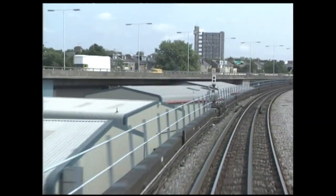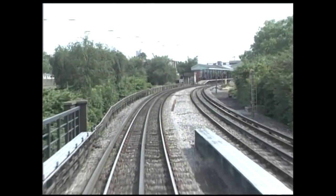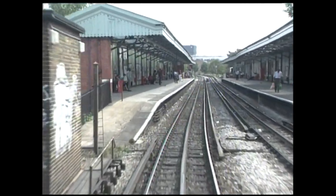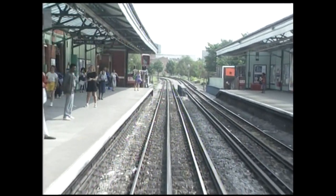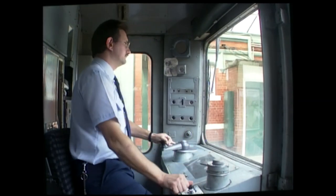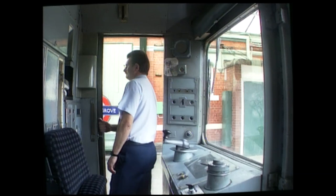Still on the original brick viaduct, the line now swings further east and draws alongside the elevated A40M Westway. This was the area where Rillington Place used to be, home of the mass murderer John Reginald Christie. Ladbroke Grove was originally opened under the name of Notting Hill.